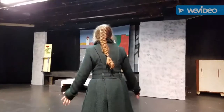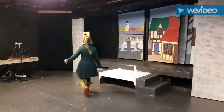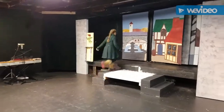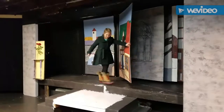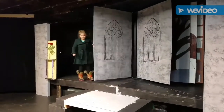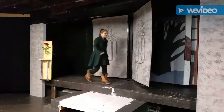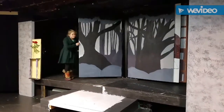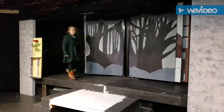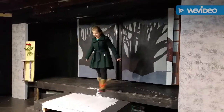And up here is everywhere from Belle's Village to the castle, or to the woods. And the rest of it is slowly making its way.